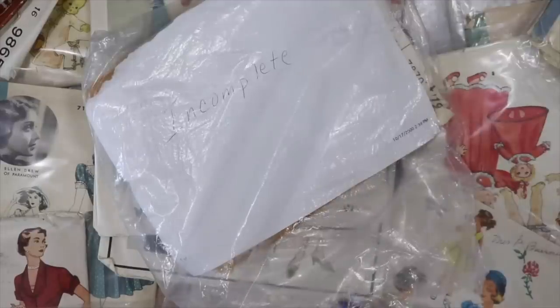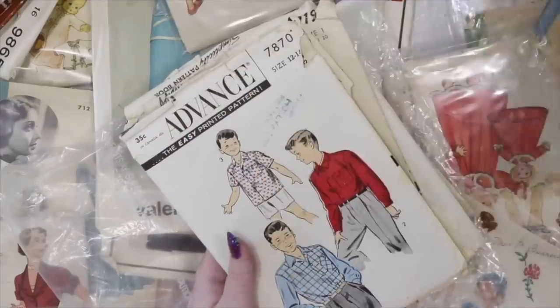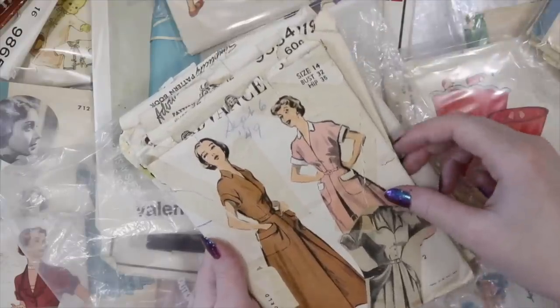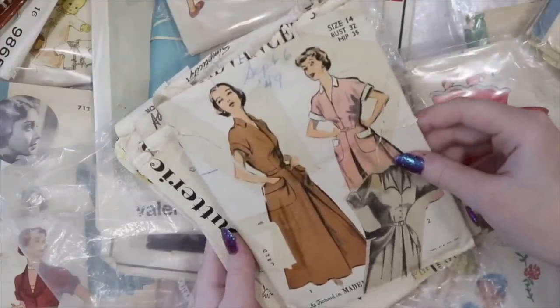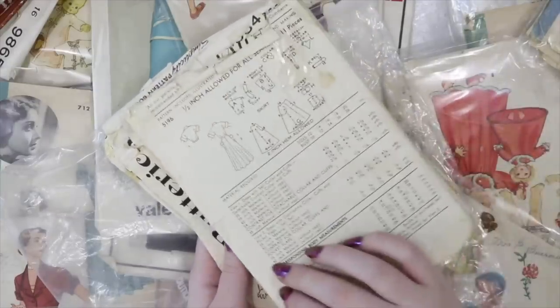And let's just take a peek at what's in here. We have a boys shirt pattern by McCall's in a very taped and worn envelope. We have an advanced boys shirt pattern. We have an advanced pattern from 1949 in a size 14. And this is taped together and holding on with a prayer.